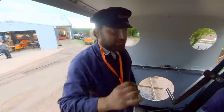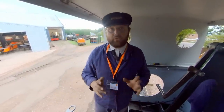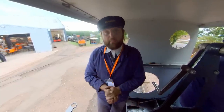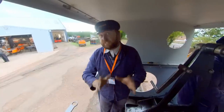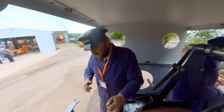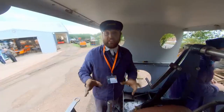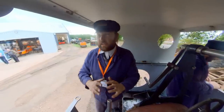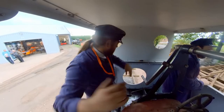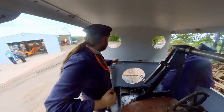So this is it. This is Corris number 10, and we have been shuffling around a few times today. There's been a couple of drivers, people from Alan Keef, but this is my proper go driving it. I have admittedly driven it, it's not my first go on it. There's been so many people around, so we decided to wait till the end of the day. But this is, without doubt, its first day in traffic, in public. It was literally put together this week. It got a boiler certificate on Tuesday.